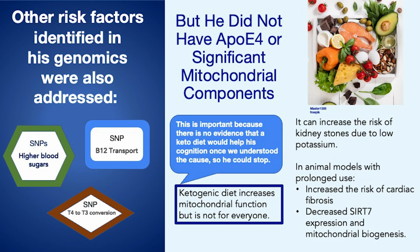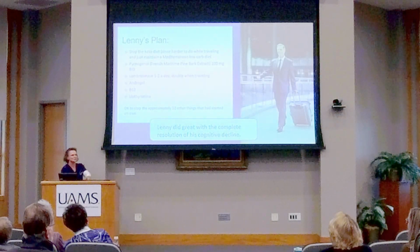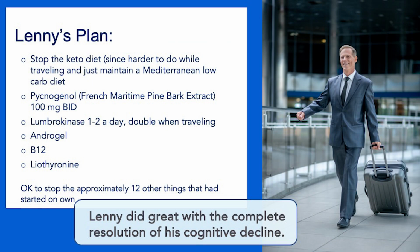We helped him with his thyroid and we found out that he has trouble transporting B12. So we optimized B12. When he came back to us, his MoCA score was a 29. So drastic improvement. He was happy. He wasn't on those other 12 supplements, so that was really nice. And he was using mostly lifestyle modification, diet specifically.